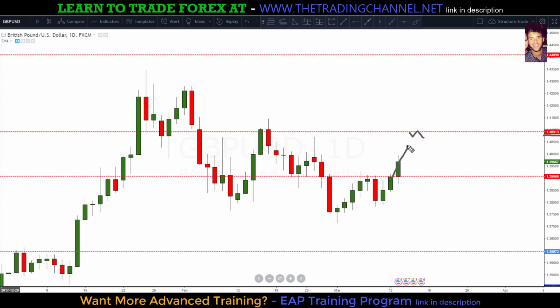Now, if this market pushes up and we get some closes up here above our 1.390 level, then that level will act as support if we get a pullback into it. So those are our two initial predictions out of this pound dollar pair, the two things we're looking for first this week out of this pair.